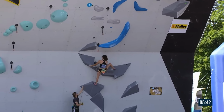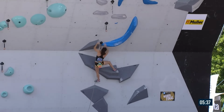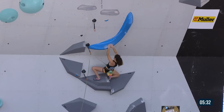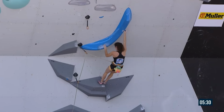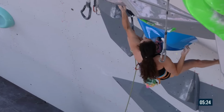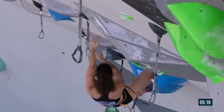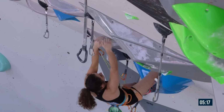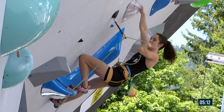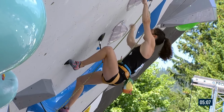Heel in, up towards the last of the grey volumes. She makes the second clip. She's been well used to these no-tex holds from her Boulder experience. So, getting a little bit of moisture on her hands, that's what she's wiping there. These holds do work better when the skin is a little sticky rather than bone dry and full of chalk.